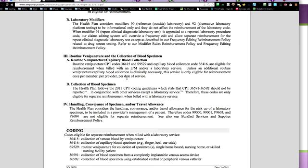So at any rate, look at your particular payer's policy and see if that helps. But it does say here that it does qualify for reimbursement if it's with a lab service, which is what your scenario showed.